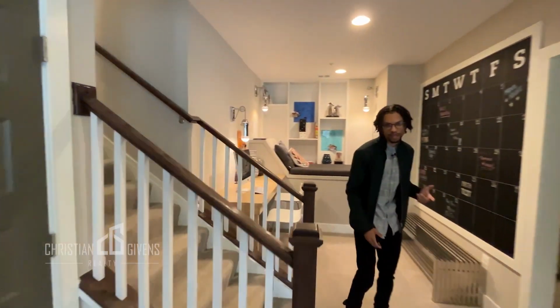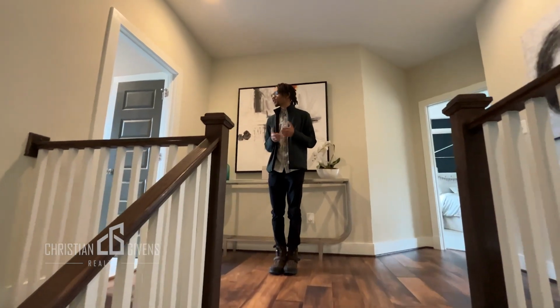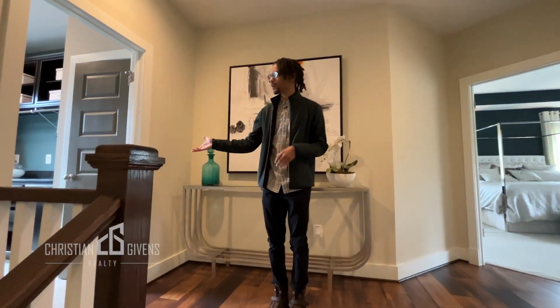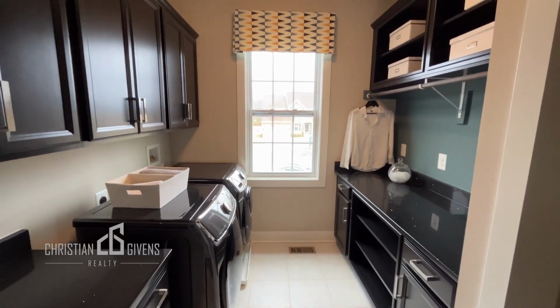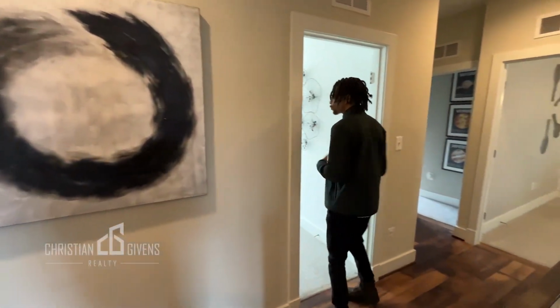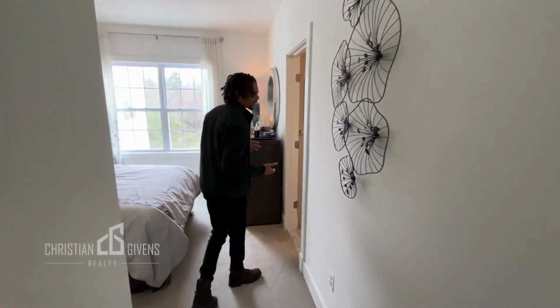All right, so we're gonna go upstairs and check out the bedrooms. Okay, so once you make it up to the third level of the home, immediately to my right, you have a laundry room. Large full-size laundry room with cabinets for storage, linens. So there are 4 bedrooms on this level. And 2 of them do share a bathroom, a Jack and Jill style bathroom.